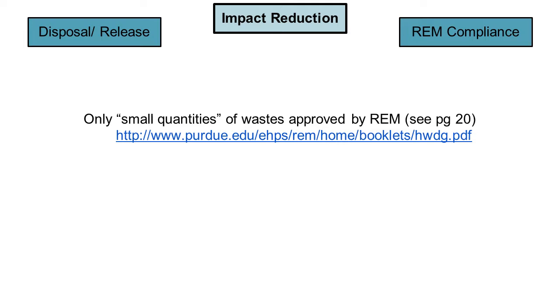And so think about what a small quantity is to you, what you would put down the drain, and think that's okay. And then add that up over the course of a month or a year or the length it takes to get your PhD, however long that may be. Depends on the person. Then multiply by all your lab mates. So you begin to realize that this is yet another tragedy of the commons situation.